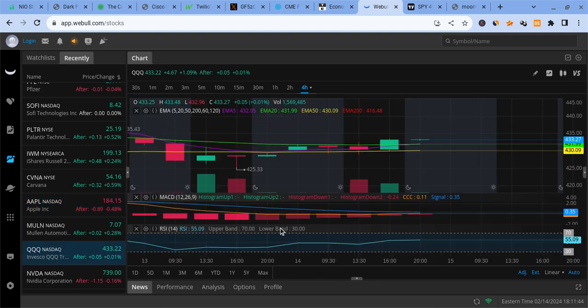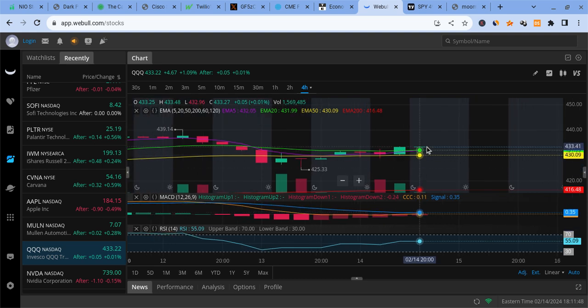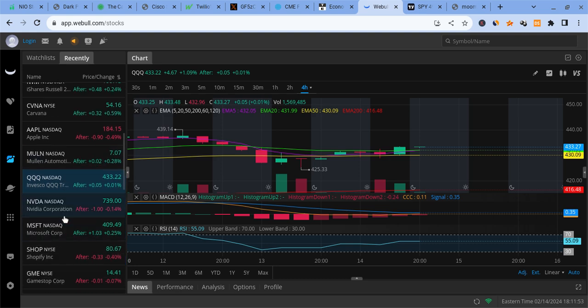The triple Q, however, is looking pretty good. Going to be looking for a bullish cross on the 4-hour. If we get that cross, I think it could return to fill this gap at 435. And I think it's going to try to push back up.